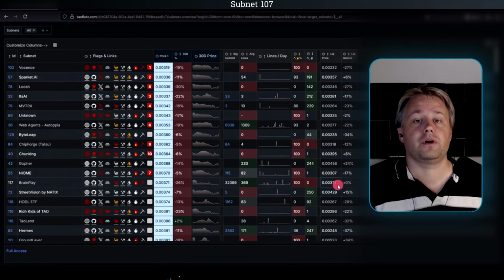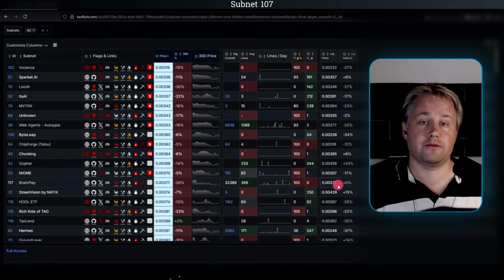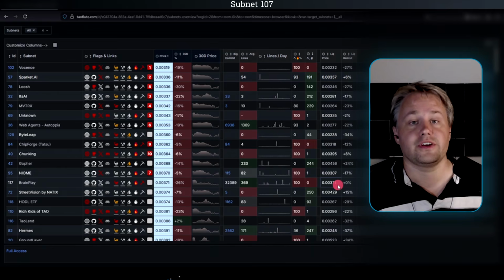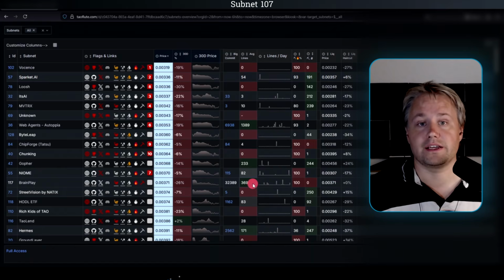As an investor, though, I'd like to maybe see a little bit more as far as future plans for revenue. Obviously they've built a competition on the subnet, but is that competition going to be monetizable, right?